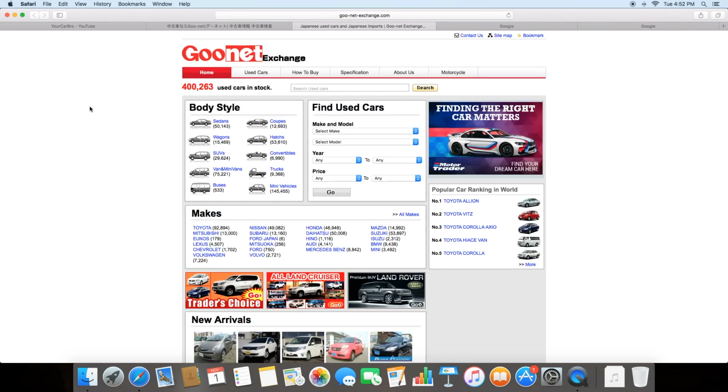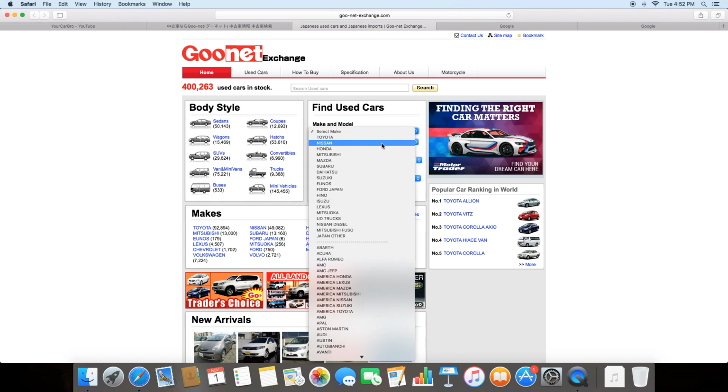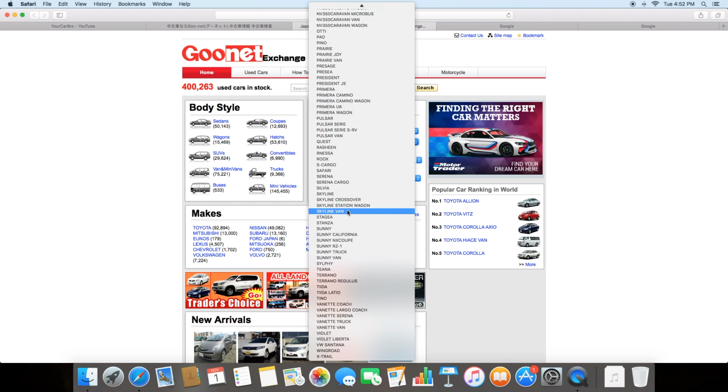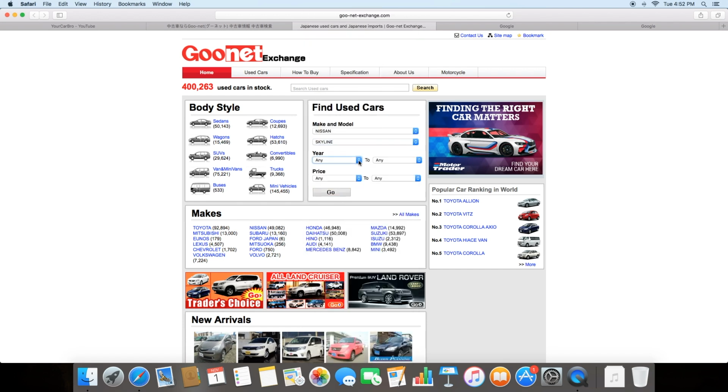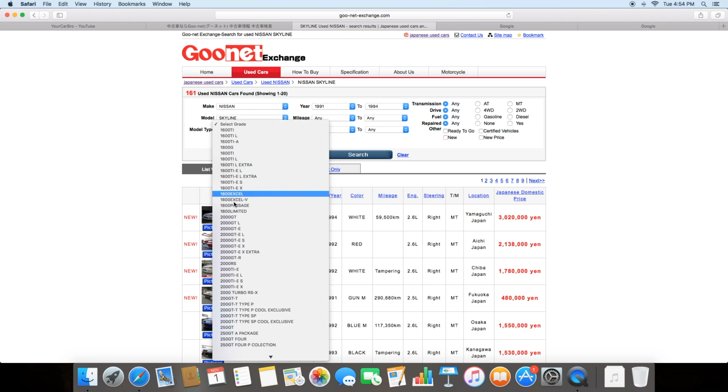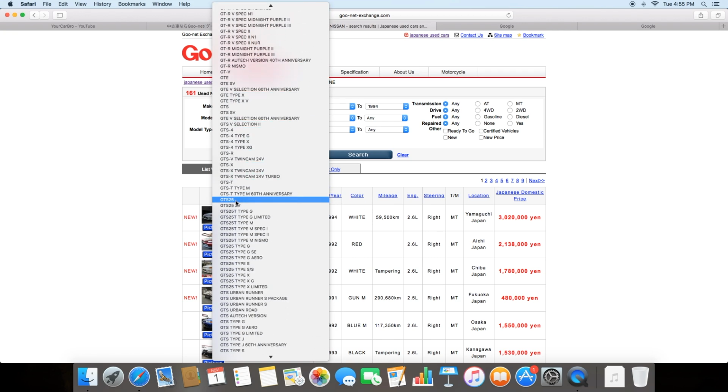Here you can select your make. Let's say we want to find some R32 GTRs for sale. We're going to pick Nissan, scroll all the way down till we find Skyline, and look at R32s. We'll go 91 to 94. This has brought up every R32 Skyline for sale in the whole country of Japan. We're going to sort it even more and look at just GTRs.